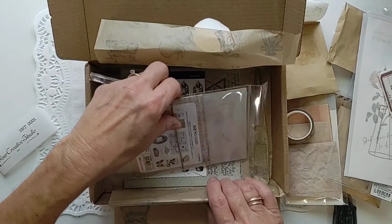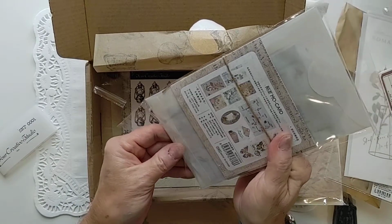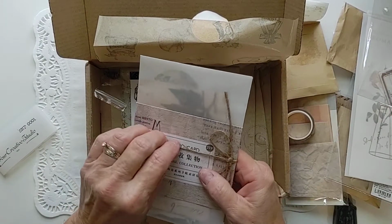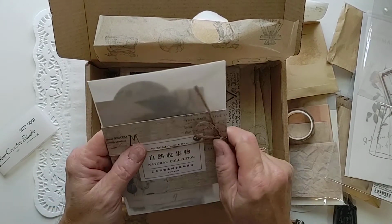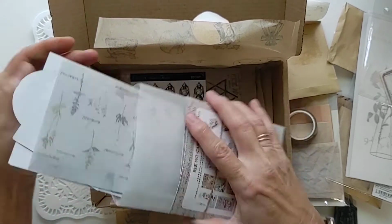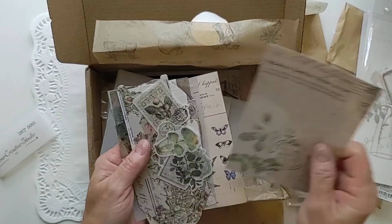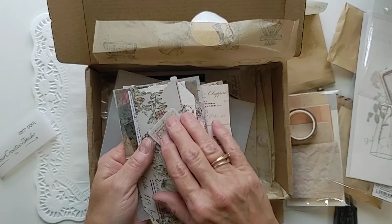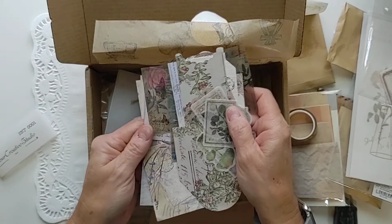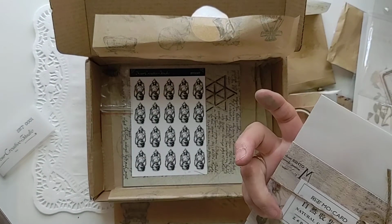Neat. And here we got maybe. Isn't this pretty? Natural collection. Let's see. Oh, more papers, more little stickers. Oh, look at all this. All that vellum. That is nice. Exciting. That'll be fun to use also. And this envelope is really neat too.